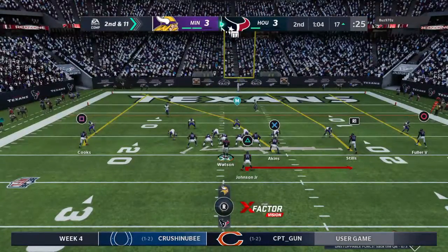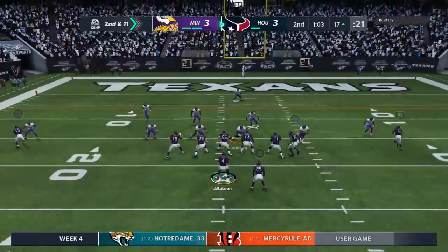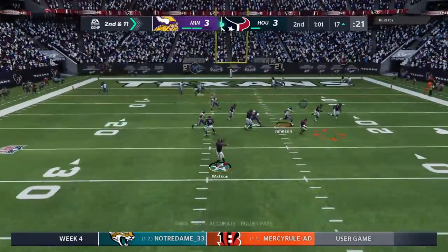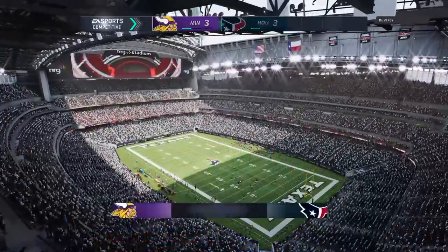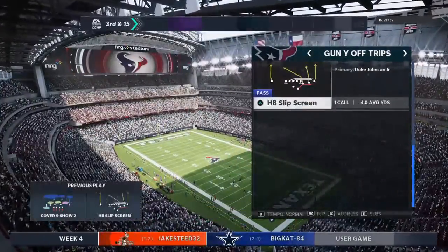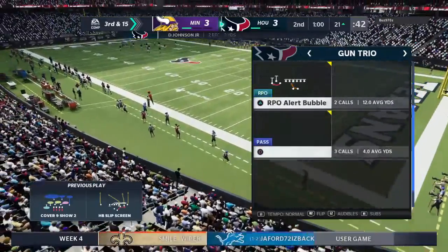Maybe just a slight detour on what's been a strong drive. Here's 2nd and 11. Watson looks to throw again. Screen play, Johnson. Now the Vikings will use the second of their timeouts as they'll stop it with exactly a minute to go before halftime.